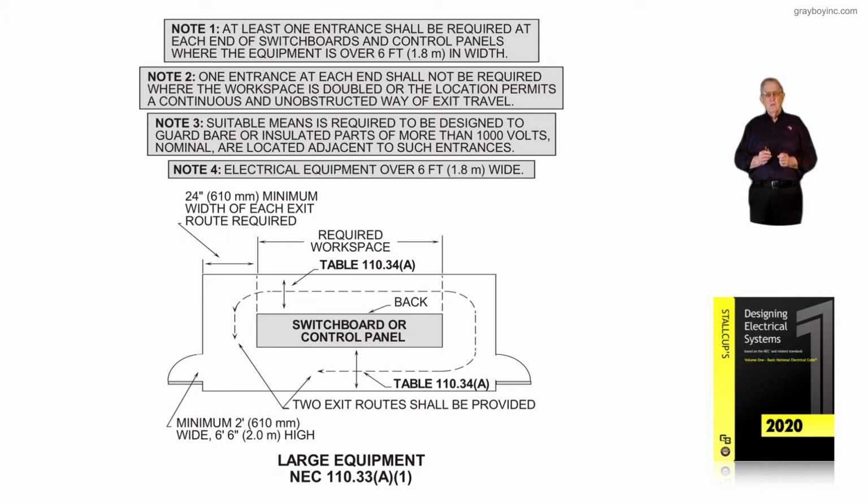Now we included 4 notes in this illustration that we hope will be very helpful to the viewer. And notice note 1: at least one entrance shall be required at each end of the switchboard or control panel where the equipment is over 6 foot in width, which is considered large equipment. Note 2: one entrance at each end shall not be required where the workspace is doubled or the location permits a continuous and unobstructed way of exit travel, egress, getting out of the area.